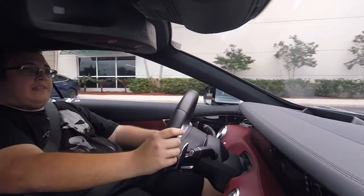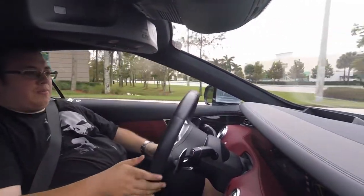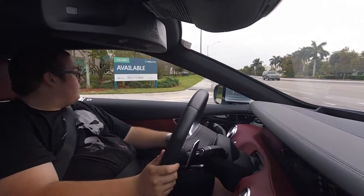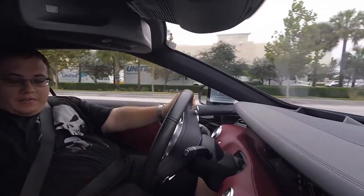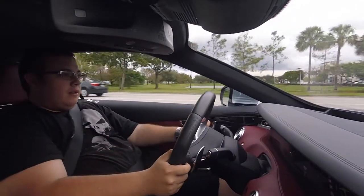So now we're going to take it on the road here. Got it in Sport Plus and in automatic mode for now. Let the 9-speed AMG SpeedShift transmission shift by itself. I've got the exhaust valves open right now. Let's get on it a little bit here.